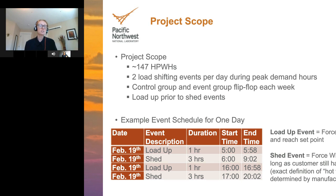It might change its set point down lower, but it's going to react in a way that is going to be favorable for the grid. And the manufacturer provides that information specifically for their water heater, that they tell it how it's going to react to that shed command.